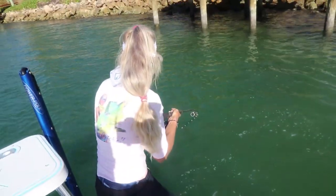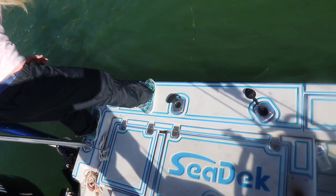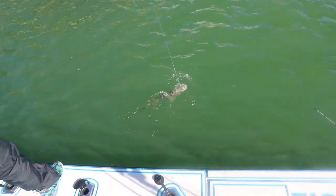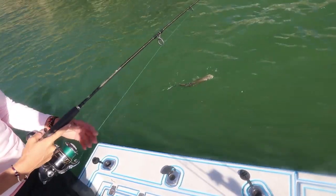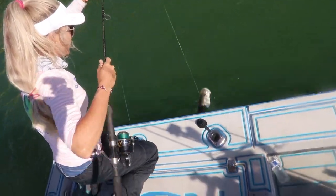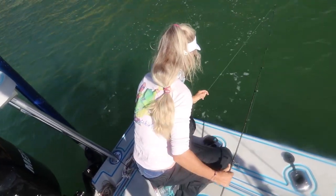About the same size as the last one. Not bad. Come here, buddy. Let's get out from under the boat. There he is. Water's getting nice and clear. We are having some really clear water. This incoming tide has got these fish chewing. Come here, we're going to let you go real quick.